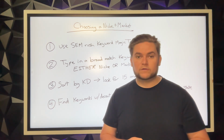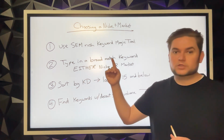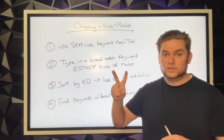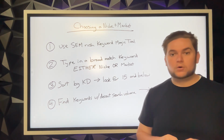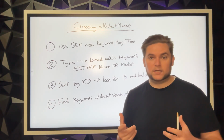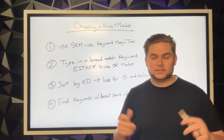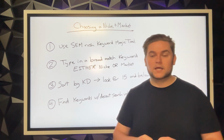What this is going to allow us to do is very thorough keyword research, okay? The first thing you're going to do when you get into the Keyword Magic Tool is type in what's called a broad match keyword. We're going to choose one of the two, either the niche or the market city. As an example, let's say I wanted to go after tree service. I would type in just the words tree service. Let's say I wanted to go after a market, let's call it Richland, Washington, which is where I live. I could type that in as a keyword.